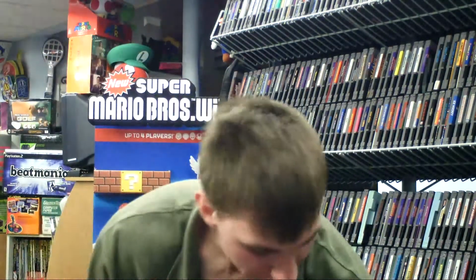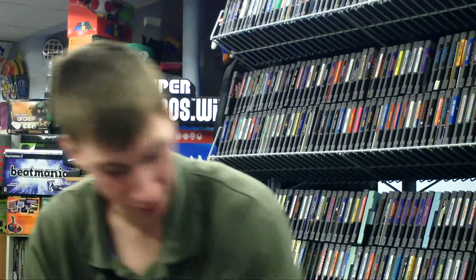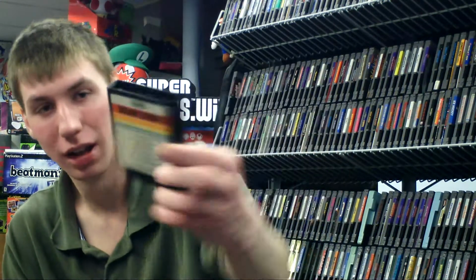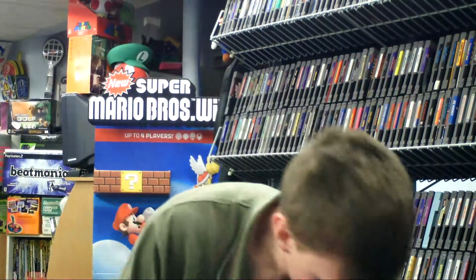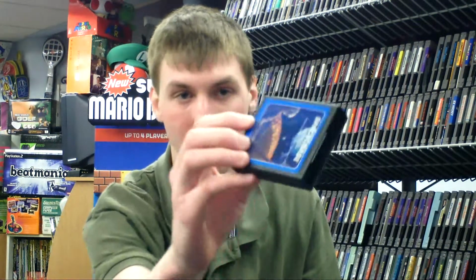We have Solaris from Atari. We have Solar Fox from whoever these guys were, CBS Electronics. And someone is stepping really hard on the floor up there. We have Solar Storm, no picture on this one, from Imagic. We have Space Cavern from Apollo. And let me just pick up this stack here. We have Space Chase from Apollo once again.